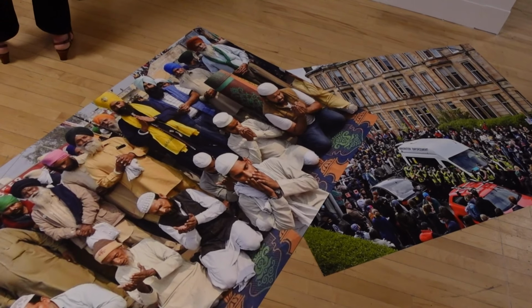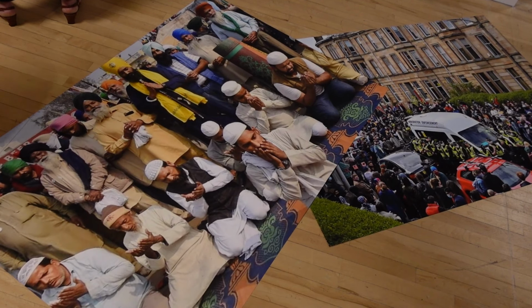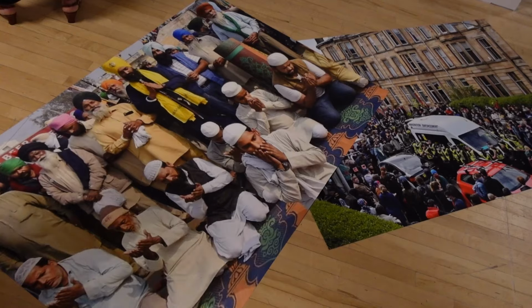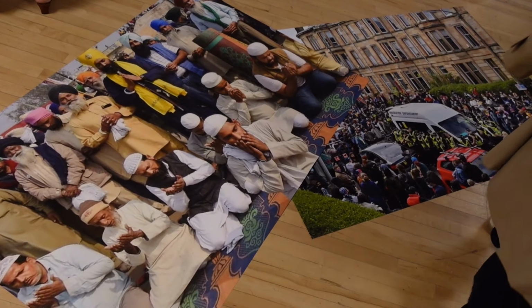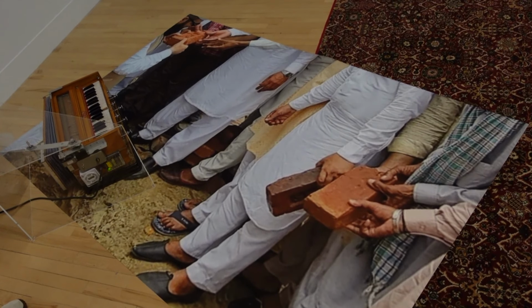The images on the floor depicted Muslims and Sikhs praying together and protesters blockading an immigration enforcement van in Glasgow. Images which, to me, represent togetherness, unity and solidarity. Overall, I absolutely loved this space. It came together really nicely, and it was my personal favourite out of the whole Turner Prize.